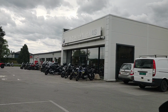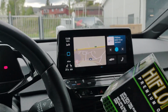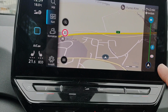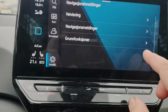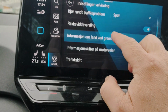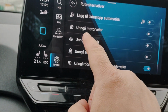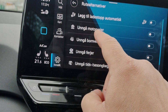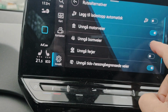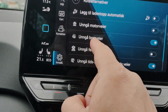We are at MC-Husen Nydalen. Just bought an oil filter for the Suzuki Intruder. And I just figured out I'm gonna do a kind of a test here, because I've been driving on some toll roads. So I'm gonna go in here and turn off something. Yeah, you see here, I don't want to take the motorway, and I want to miss the toll roads. Well, okay, I can take highways, motorways, but I just took away toll roads.